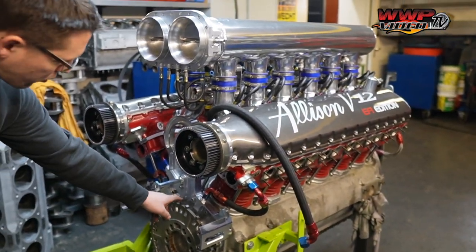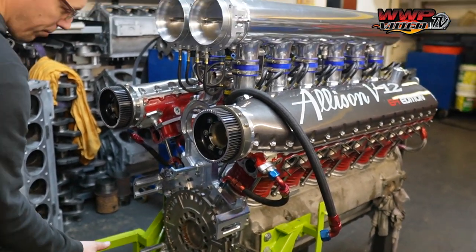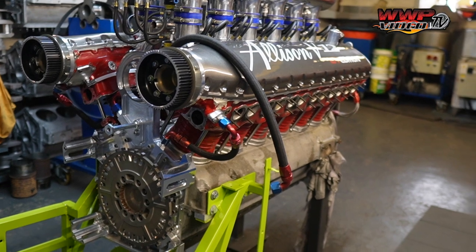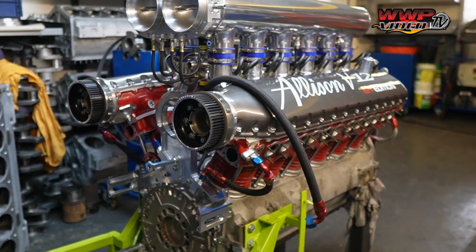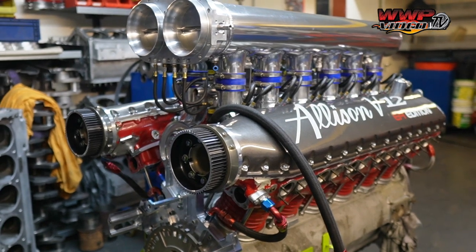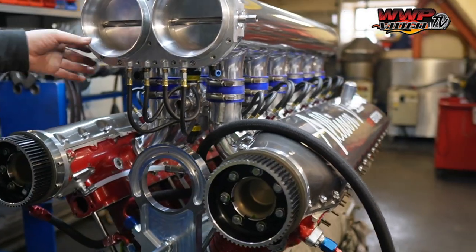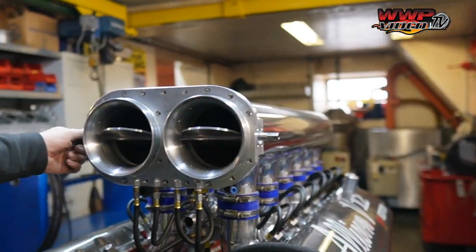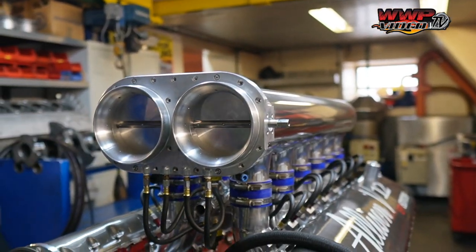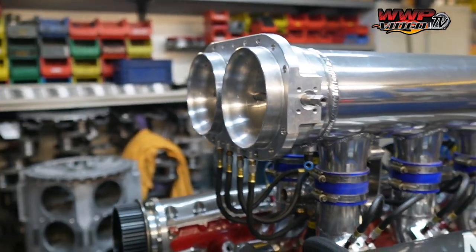That's a trigger wheel for the EFI system. On this spline we connect the supercharger again. And on these pulleys we drive the camshaft. This is still the same system as we run on the front engine, so it will also have the same blower style. That's the latest style we built.